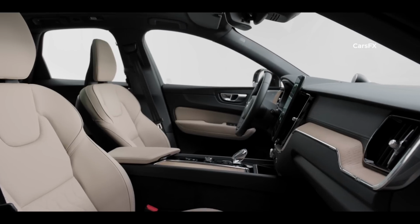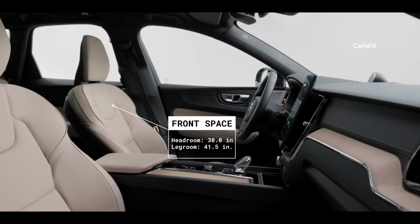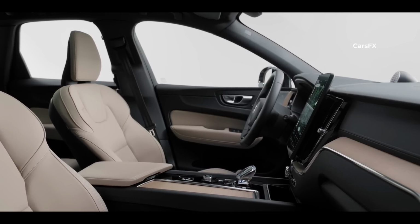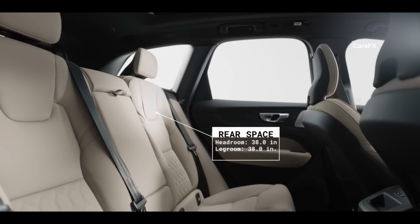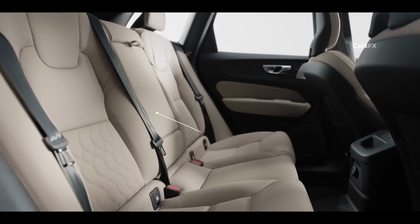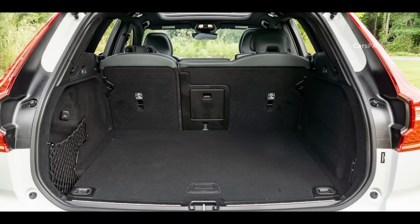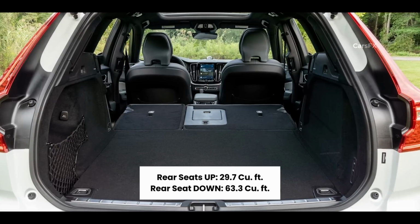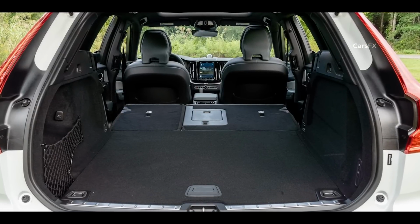As for passenger and cargo space, the driver can enjoy a comfortable multi-adjustable seat in the Volvo. The interior dimensions remain unchanged, so the XC60 still offers competitive interior space. There is plenty of headroom both front and back, and people at the back will enjoy a comfortable ride with 38 inches of rear legroom. The XC60 is one of the most spacious compacts out there, swallowing 29.7 cubic feet with all the seats up. Fold the 40-20-40 second row seats, and that number more than doubles to 63.3 cubes. The load floor is helpfully low too.